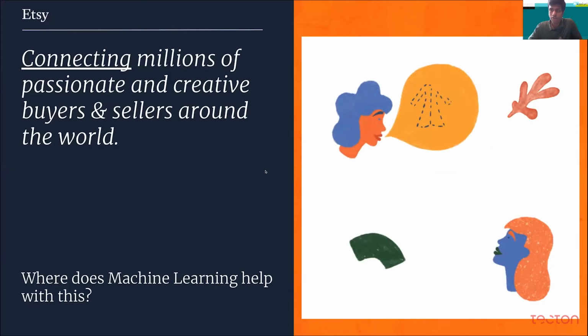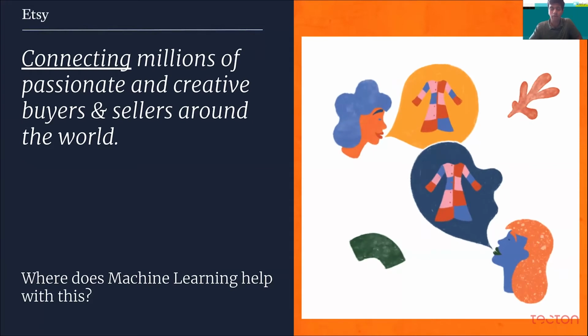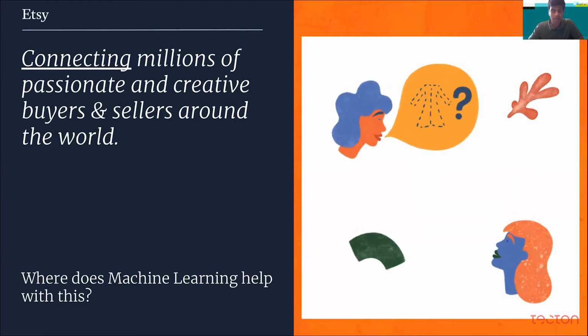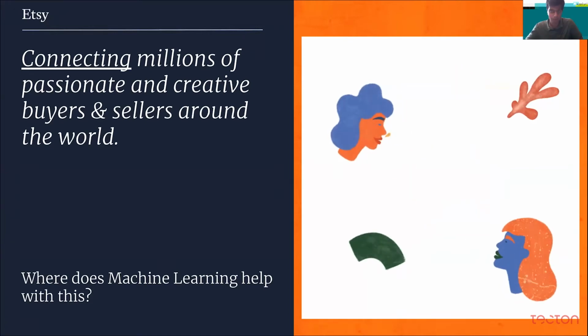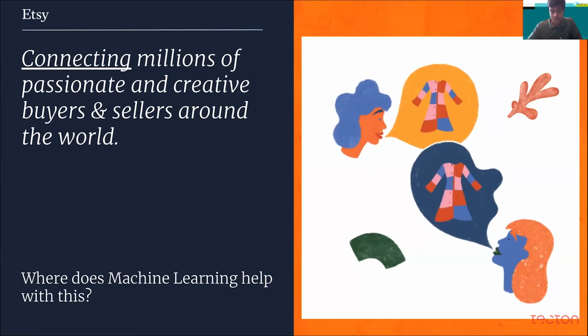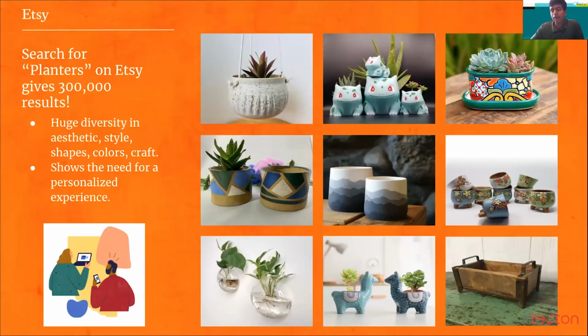And our job at Etsy is to connect the sellers and the buyers, who have different passions and creativity. So buyers are coming to Etsy with a particular vision in mind, and sellers are using their creativity to provide products for that. And the question is, where is machine learning in that? And actually in a lot of places, as we will find out. As an example, if you search for planters on Etsy, you get about 300,000 results. And there's no correct answer, right?